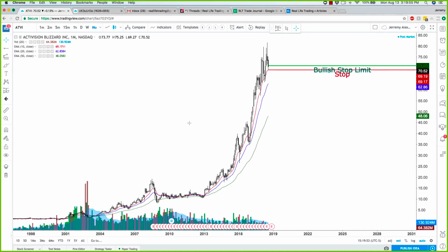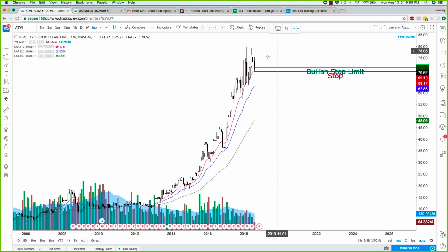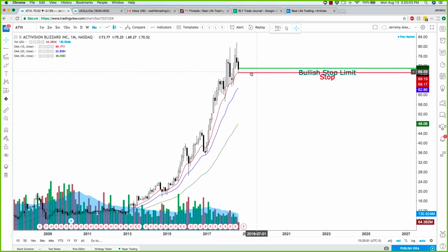Here's the monthly, and yeah, you know, you got like a one black crow candle last month, a little bit of a shooting star. You're at the 10. I just feel like it's going to go a little bit lower. So instead of using stops, maybe you could consider using protective puts. Just protect yourself from any kind of form of whipsaws on Activision Blizzard.